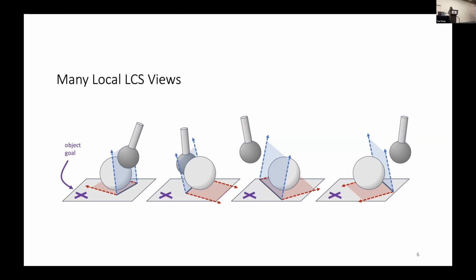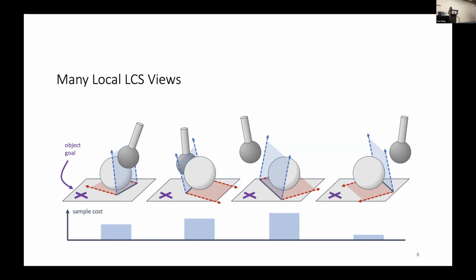However, these LCS views are different depending on where the end effector is relative to the object. So here we show 4 different possible locations where the end effector could be, and the LCS simplification of the object geometry looks drastically different. Some of these are more amenable towards making progress towards the object goal, and this would be reflected in the optimization costs that C3 uses as we formulated before. So what can we do to leverage the fact that if we put our end effector in other places, we realize in some of these regions, we still can make progress towards our goal?